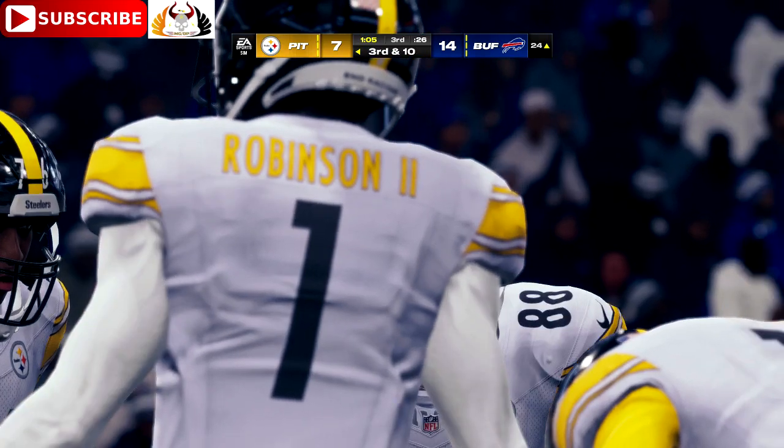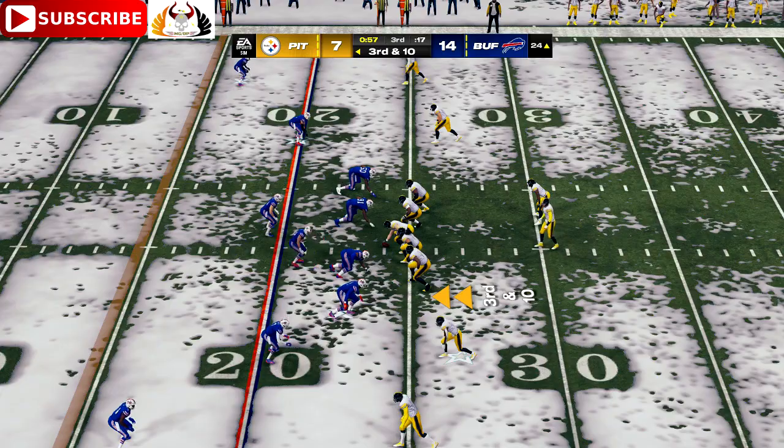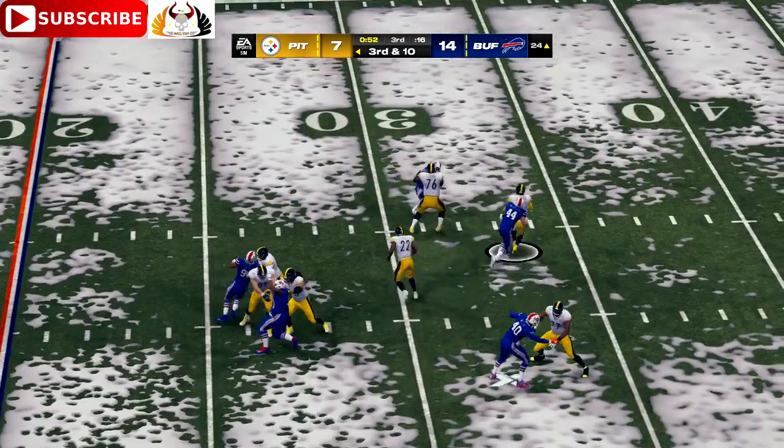Yeah, the evolution of the position has really been significant, hasn't it? Because a lot of teams no longer have a free safety, strong safety designation. They just have safeties. So wherever the ball is, one can be close.